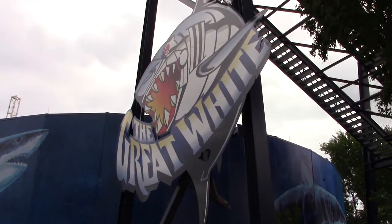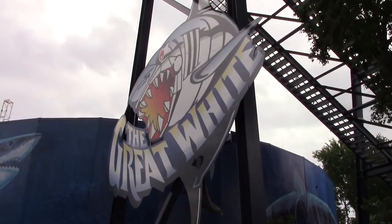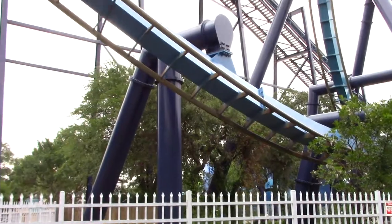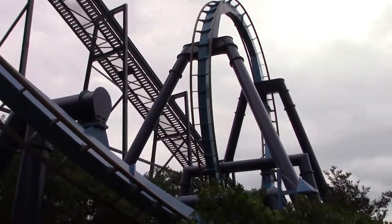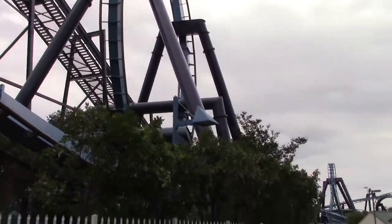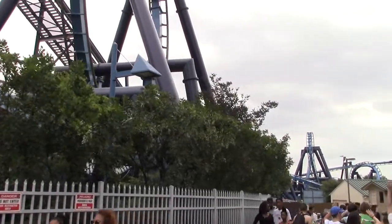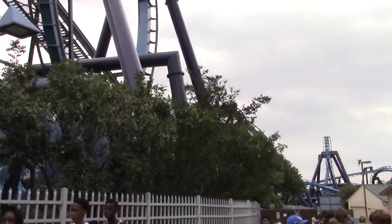It's the ominous looking sign for the Great White. Very enjoyable coaster. All right, this suspended roller coaster is called the Great White. If you'd like to see the actual ride footage from me, you'll find it under SeaWorld San Antonio.